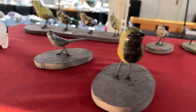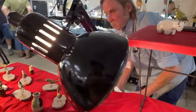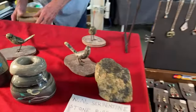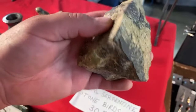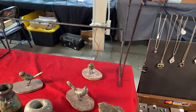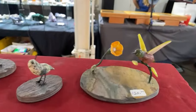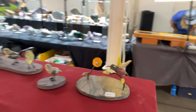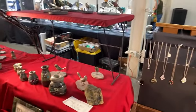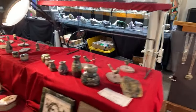Okay, this gentleman actually makes these. They're fantastic. I believe the serpentine is from Grant County. It's the Ricolite. This is Ricolite. The other birds are made out of this from Silver City. Oh, cool. It's magnetite serpentine. Oh, Ricolite serpentine also, but they're two different kinds. Yeah, the hummingbird is pretty sweet. I bought one from you years ago, and maybe it was only 1 year ago, but they're great. They're fantastic, brother. You're a stunning artist.